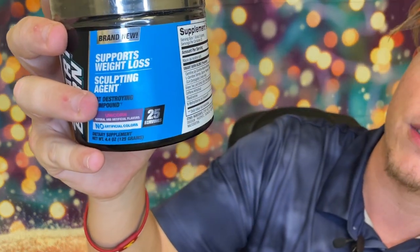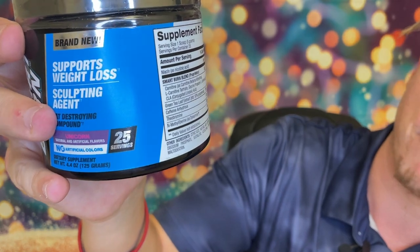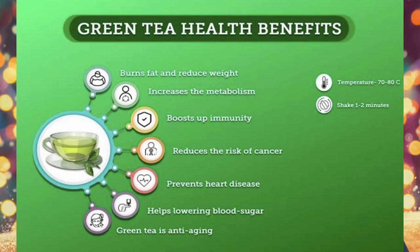Then you have this green tea extract at 50% polyphenols. Now, it always interests me when you have caffeine in a product and then you have green tea and then the green tea doesn't have caffeine. I always thought green tea did have caffeine. And I've always heard, I guess, that it helps weight loss. I would think the things that help weight loss are the caffeine, but maybe there is something else in green tea that helps with weight loss. I will definitely put it on screen if so.